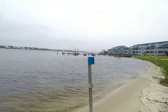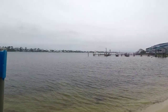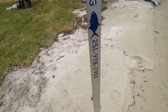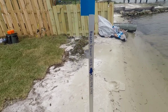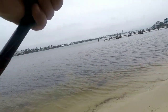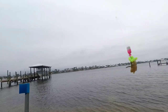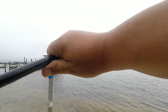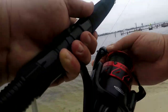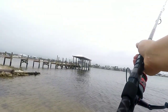I basically got my surf rods out that I use on the beach. Big shout out to Beach Power Manufacturer. Check their number out. If you want some of these sand spikes, make sure you call them up. And also a big shout out to Frisky Fins Pompano Rigs. And basically just using some shrimp and some shrimp flavored fish bites. And we're gonna see if we can get on to something.